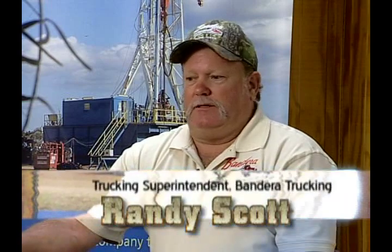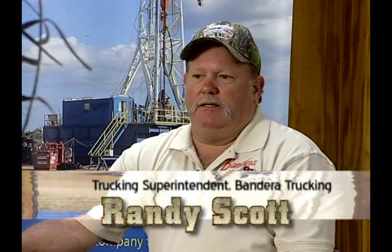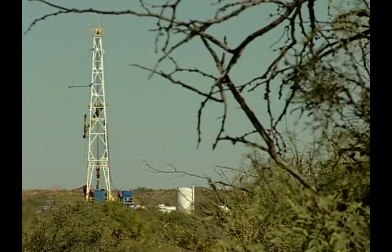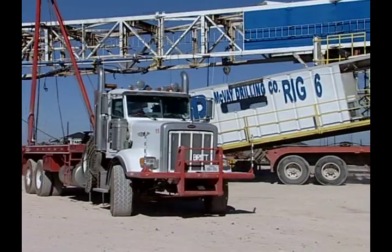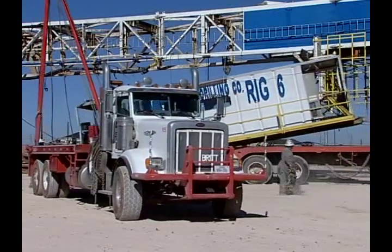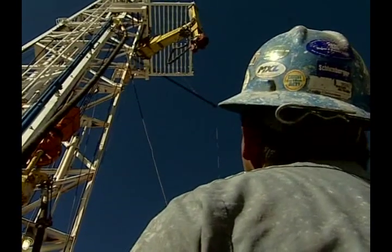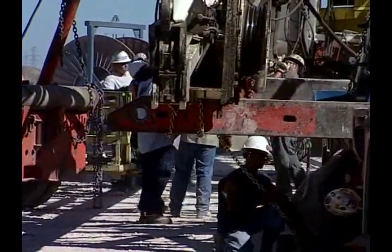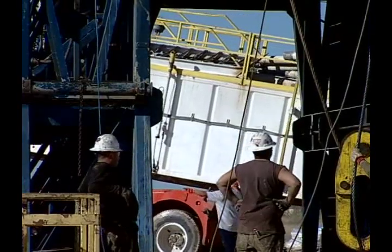Let's hear from the industry experts who face these hazards every day about how trucking crews can do this job safely. I'm a trucking superintendent / truck pusher for Bandera Trucking, Abilene, Texas. My main job is to get the drilling rigs moved on location. The biggest deal is safety. I don't care what kind of job it is, you don't take risk. You know what you got to do, and you do the best you can to keep your people from getting hurt. And I wouldn't want to work for a company that made you take risk all the time.